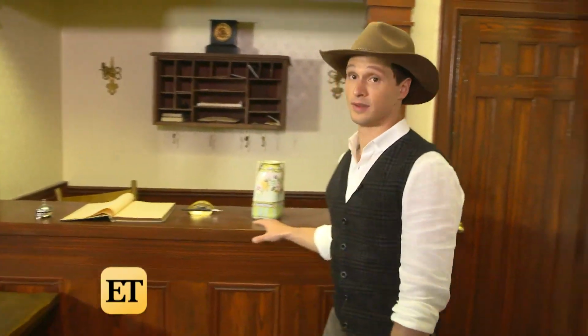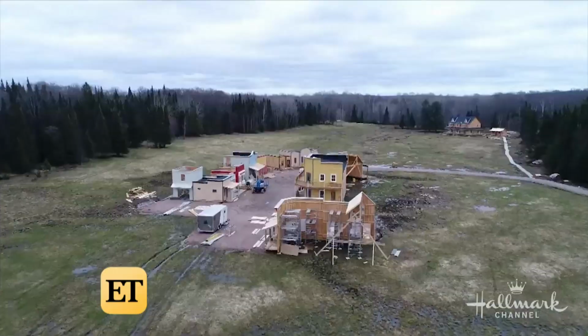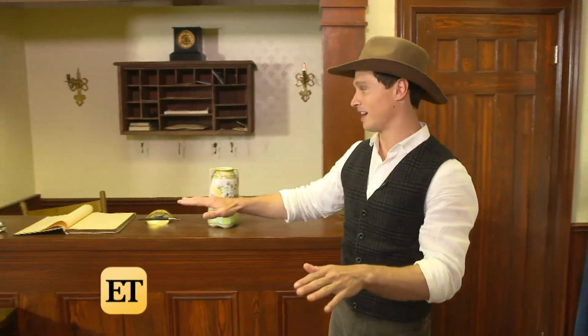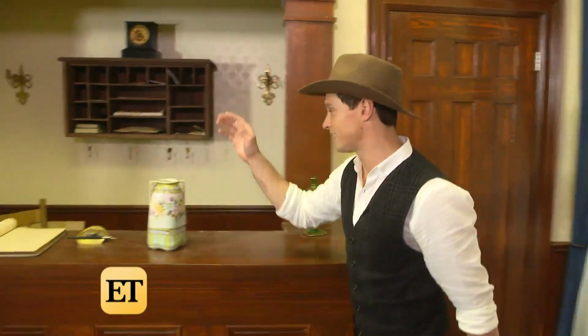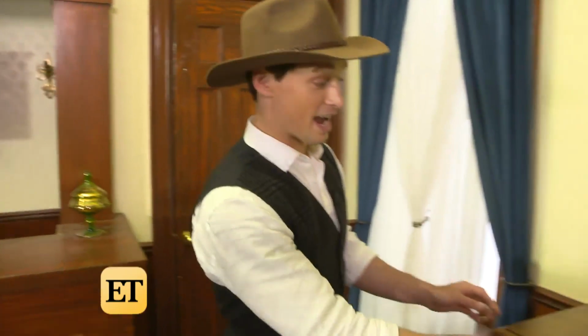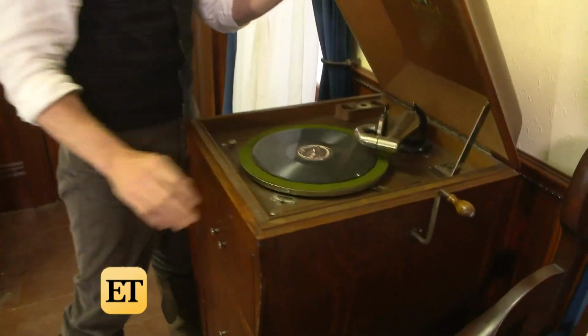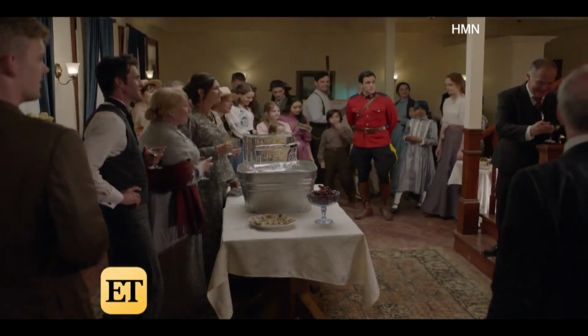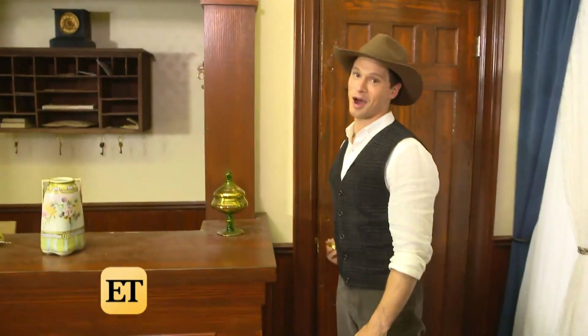Here we are in the hotel, and this is just one example of the beautiful craftsmanship of this crew. They've built this entire town on this little sliver of land, and it's just great. Like the attention to detail. This actually is a functioning record player, which was played in one of my favorite scenes in the big soiree at the top of episode 1.